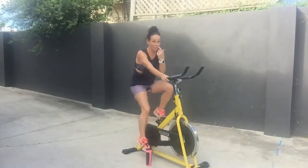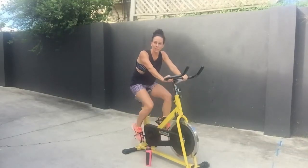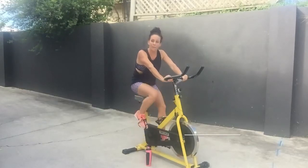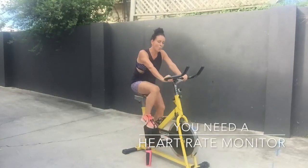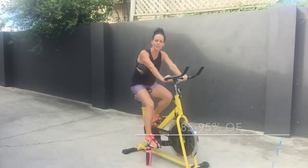Okay, so you should be warmed up by now. And what we're going to do is we're going to move into the first part of the first interval. So you should have a heart rate monitor on. We are looking at working between 85 to 95% of your heart rate reserve.